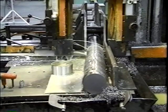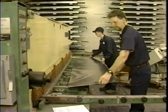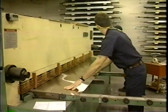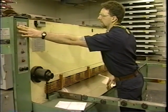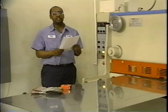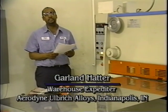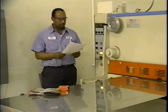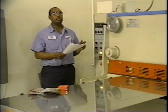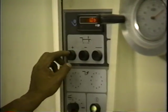times its normal speed. To cut our sheet metal products into smaller sizes, we use a large sheet metal shear that can cut 4-foot by 10-foot sheet up to 1/8 of an inch thick. I'm going to set the sheet shear up to cut 25 pieces, 1 inch by 36 inches, requested by the customer. Right now I'm going to dial in the dimensions I need to set it up.